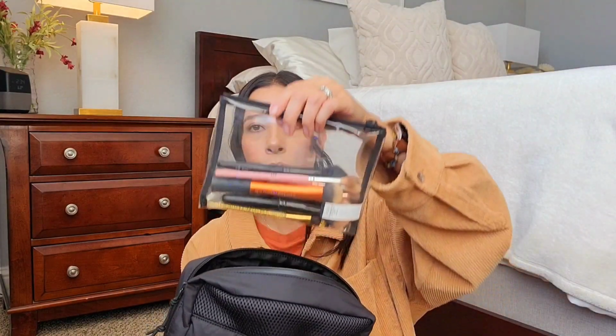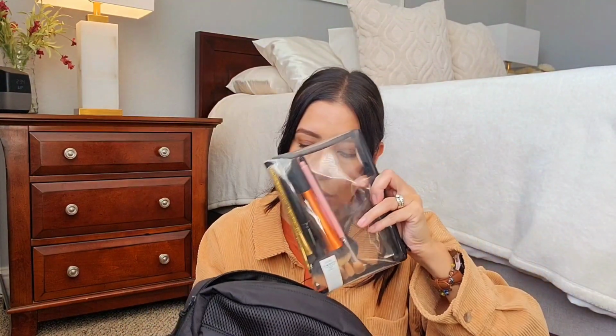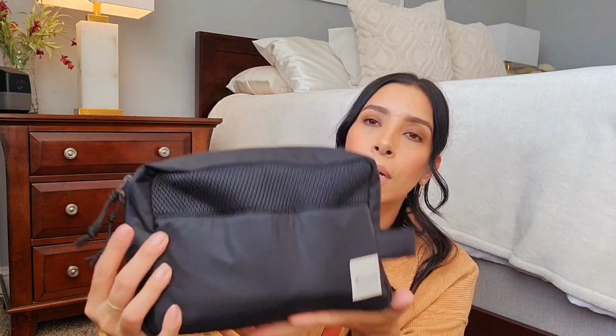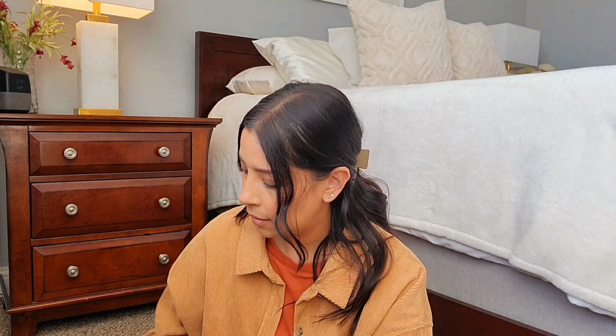What I liked about it is it also came with this clear pouch. So it's like a travel toiletry bag, and you get to put whatever you want in it. If you don't want something to spill, I believe that's what it's there for. And it has two zippers. So I thought this was really neat. That's my new makeup bag. And let's get right into the bag.